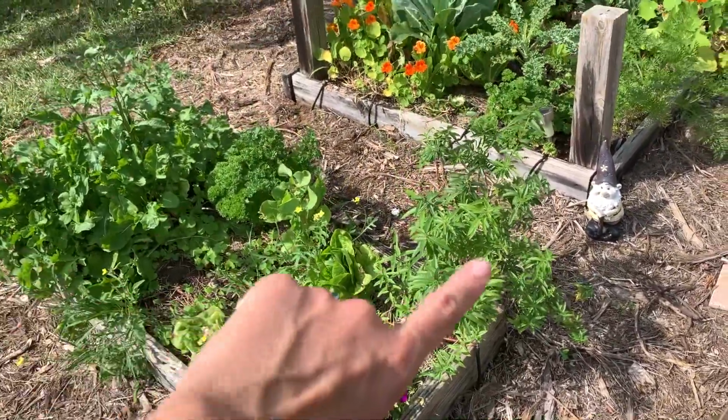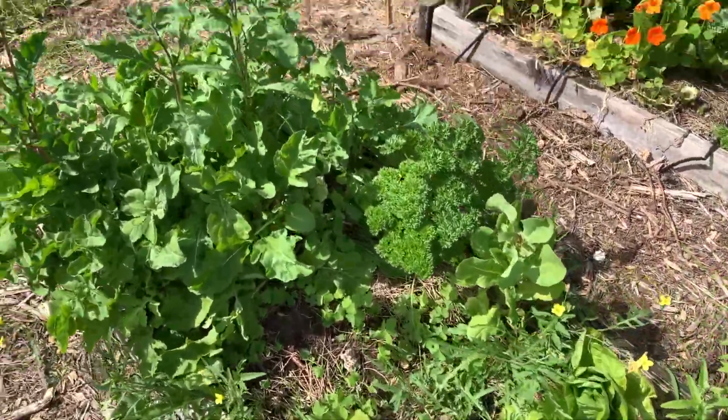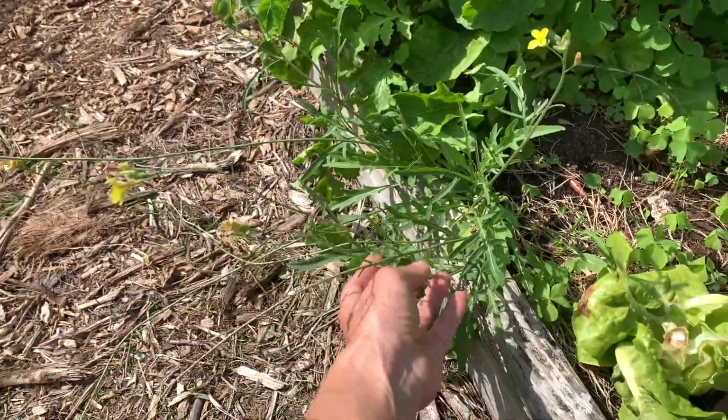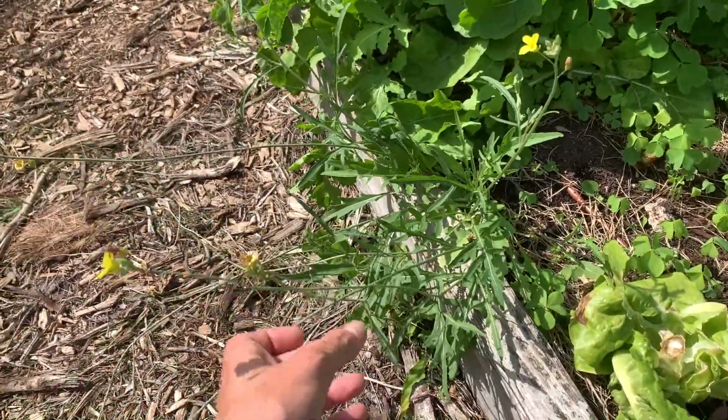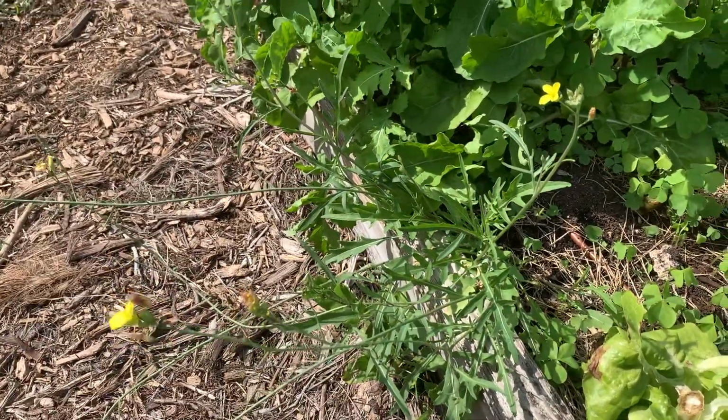Got that lemon balm that's been there forever. Some flowers, more lettuce, more arugula, parsley galore. Tried growing some wild arugula this year, which is super yummy. And the flowers are really good too.